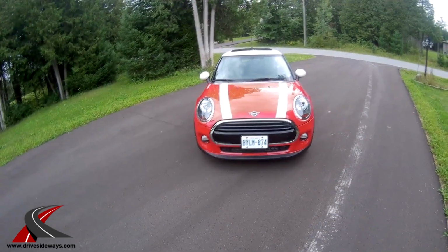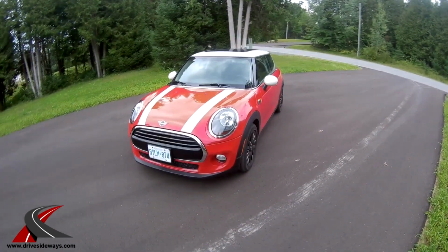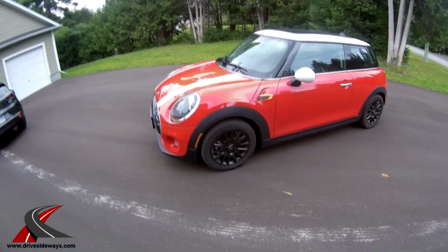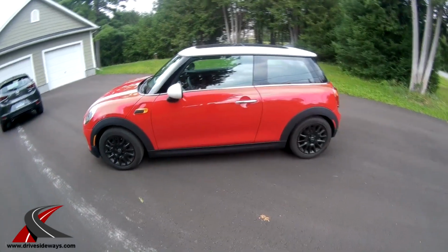So this is new for 2019. They've made a few changes. It's not a huge amount of changes. It's your typical Mini look. This is a 3-door manual transmission. It's a 1.5 liter 3-cylinder engine, and it's turbocharged. It's got 134 horsepower. Small little car, cute little car.